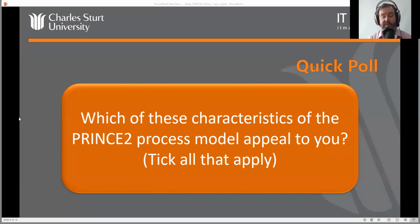You can tick multiples of these. You don't have to choose your favorite. You can tick as many as you like. The third one is the emphasis on the tailoring guidance. The fact that it gives us a lot of input on how we would adapt and be flexible with these principles, with these processes. The fourth, how the processes always tend to lean on the PRINCE2's core principles. The fact that all these processes always come back to saying, look, it's underpinned by these seven principles. Or is it perhaps the clear accountability and the involvement that it brings for all the stakeholders?